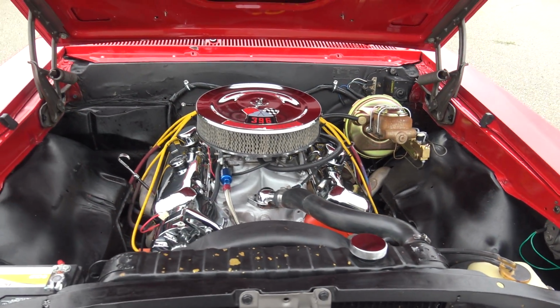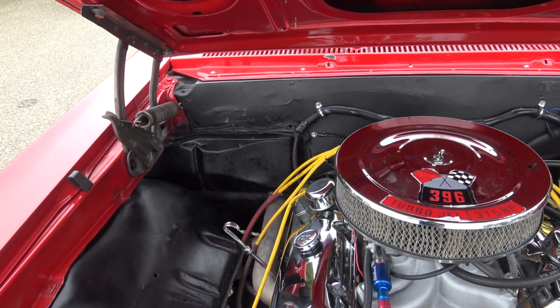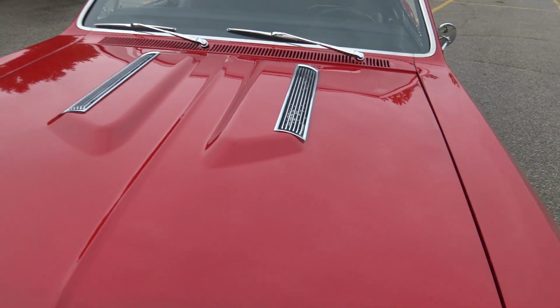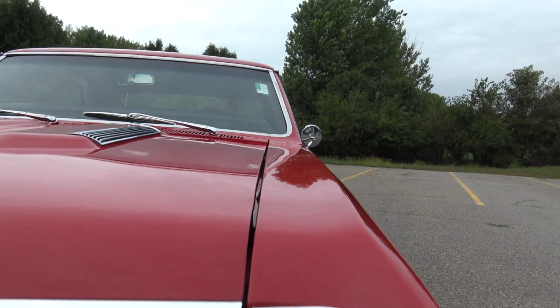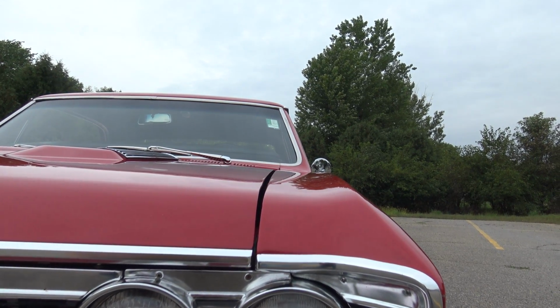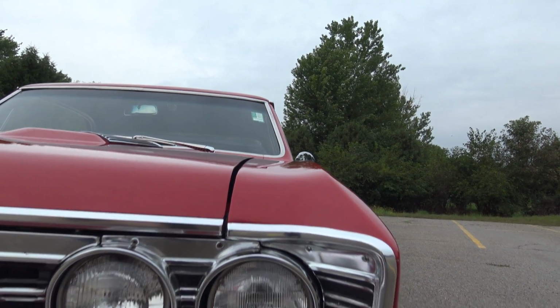And like I said, very nicely detailed into the hood. Bottom of the hood is beautiful. Hood springs and hinges are all painted gray like they're supposed to be. It's got its correct Super Sport hood. As we look at the top of the fender to the top of the hood, it's lined up beautifully, just super nice and even there. Nice even gap from front to back.